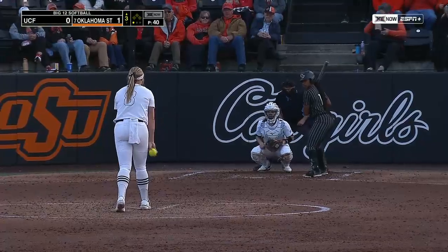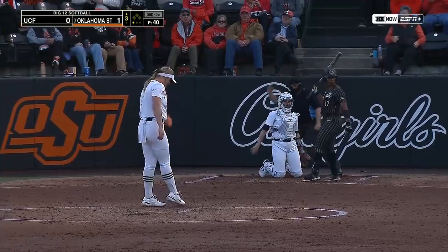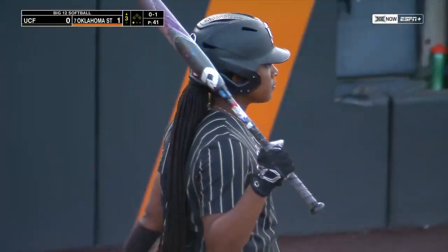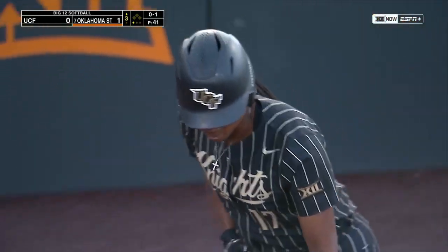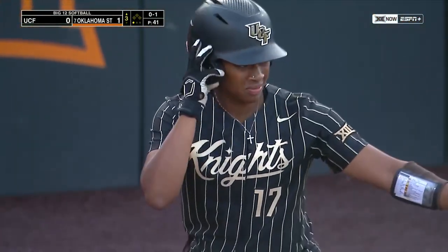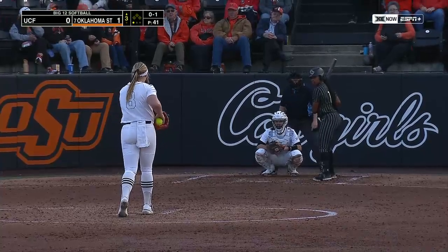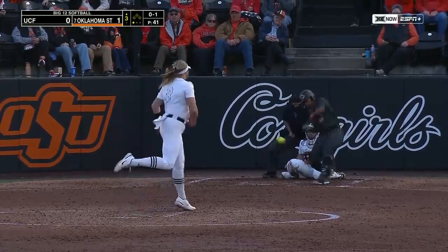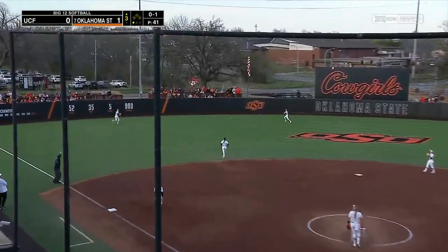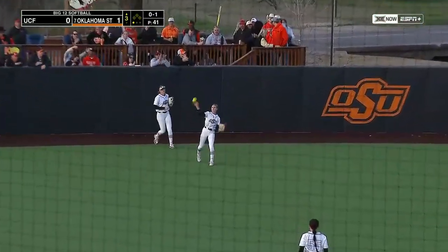Jada Cody, looking at the all-time career records for UCF. Career hits, Jada Cody has 235 career hits. Ranks 5th in UCF history. She also has 35 home runs. That ball's hit to left, drifting. Worsup there to make the catch for the second out.